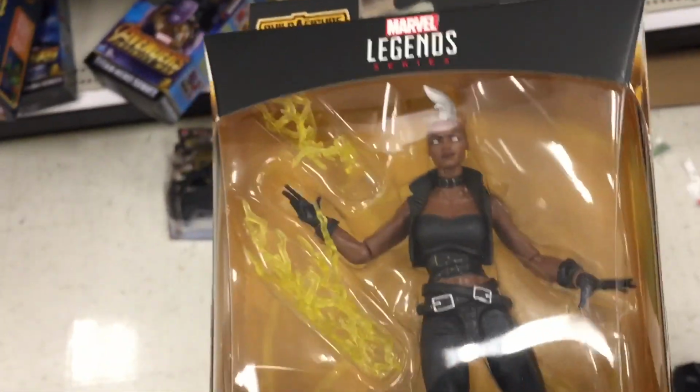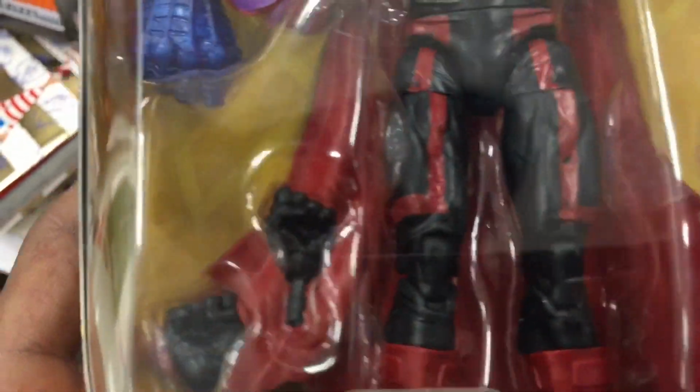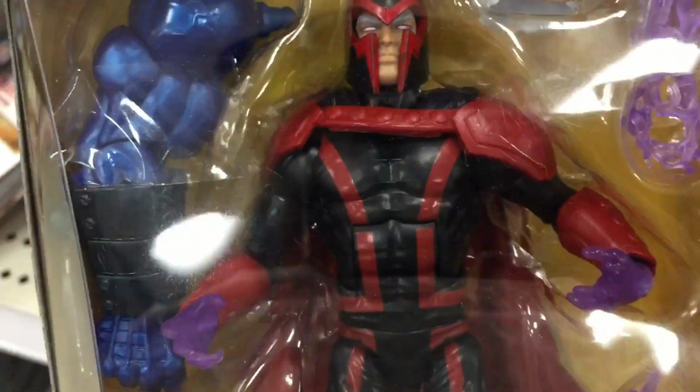Trying to find a Venom wave, and instead we had found the X-Men wave. It's funny because now they're all here except Wolverine, which tells me the Wolverine I bought was from here. Sabretooth, Storm. I wonder if there were 2 cases out because there's another Storm. And a Magneto here, which I like Magneto, to be honest. But I don't like that body he's on.